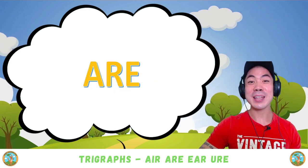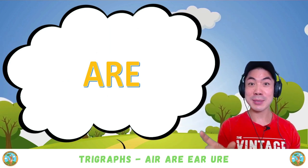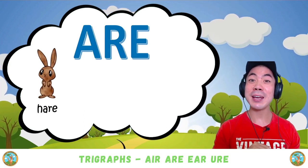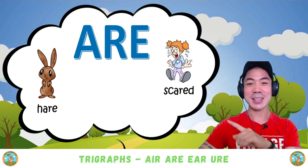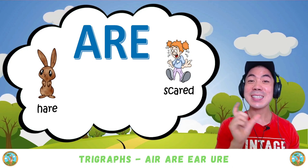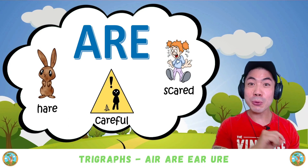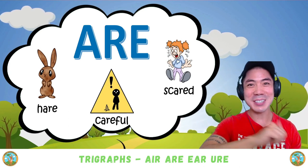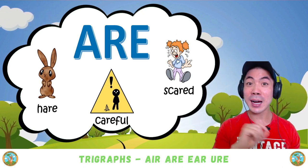Very good. The next trigraph is ARE, which is also the same sound. Air, air, air. For example, we have hair, her, air, hair. Very good. There's also scared, sk, aired, scared. Very good. And also careful, k, airful, careful. Very good. Once again, ARE is the same as AIR.